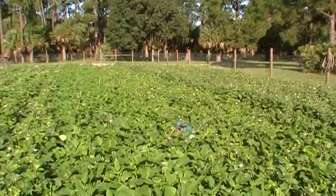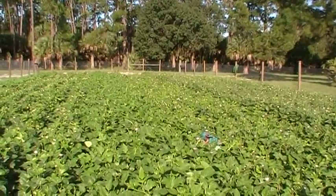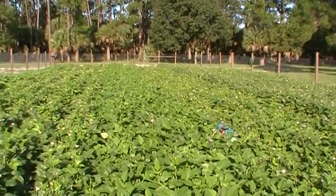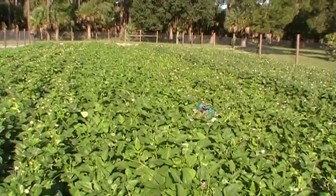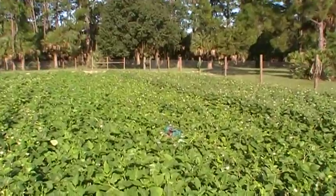You can do it with your grandkids. Gives you quality time with your family. And what you get off your garden is so much better. Not only taste-wise, but better for you from a freshness standpoint. And what we're growing here, we know exactly what we're putting into it.